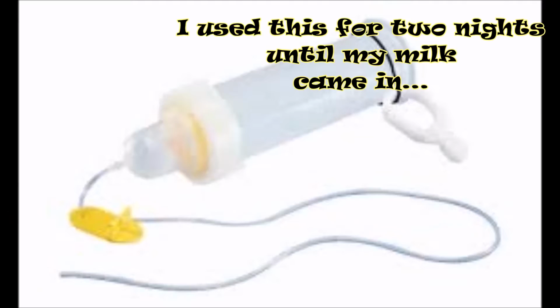There's also a clamp to stop the flow of the milk until you get it right. But it basically drips down a little bit of formula to go along with the colostrum to help your baby feel more full and satisfied. That was the biggest thing. I just wanted her to be satisfied and go to sleep. Okay, so I'll try to find a picture of that and put that in just so you can see how that looks.